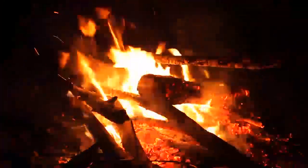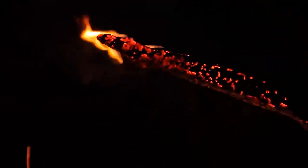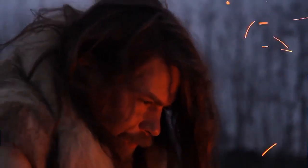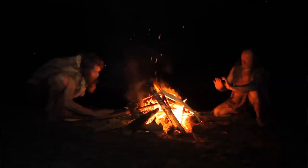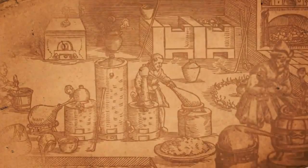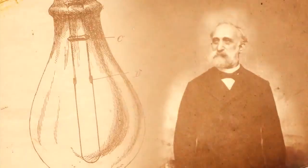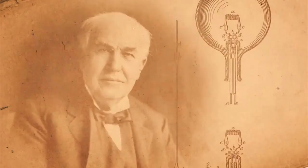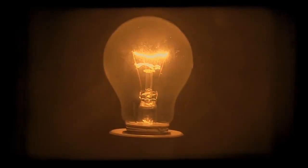Throughout history, light has drastically changed our life. When mankind first managed to tame fire, we gained a certain kind of freedom over the darkness of the night. The human drive to innovate made it possible for this early form of light to be controlled in better and better ways.